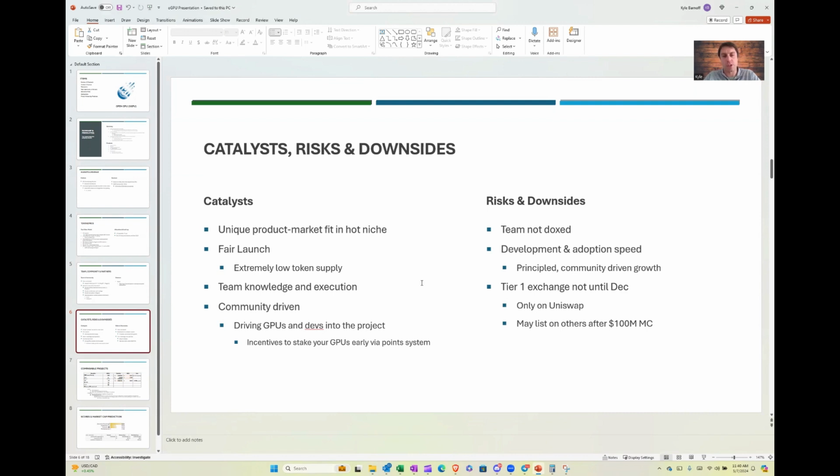So they're basically executing on this idea they've had drawn up years ago, and they've got good documentation around it. If you check out the website, it is community driven, so they're trying to build this thing from the community side first. Drive GPUs to the network and make the GPU owners happy, right? Get GPU owners in there that are serious about the project, get them to stake and incentivize them to come in and stick around.